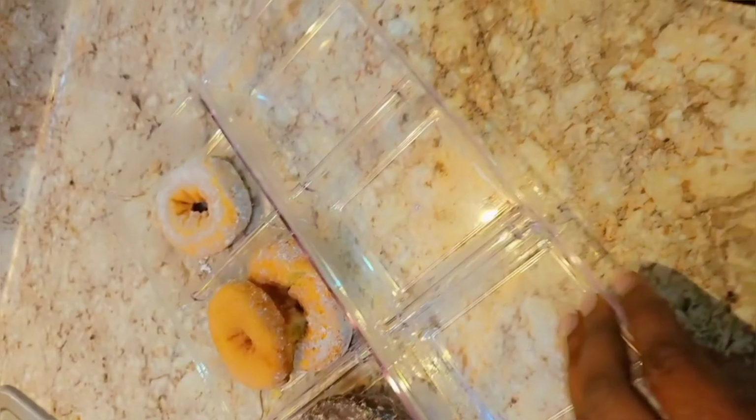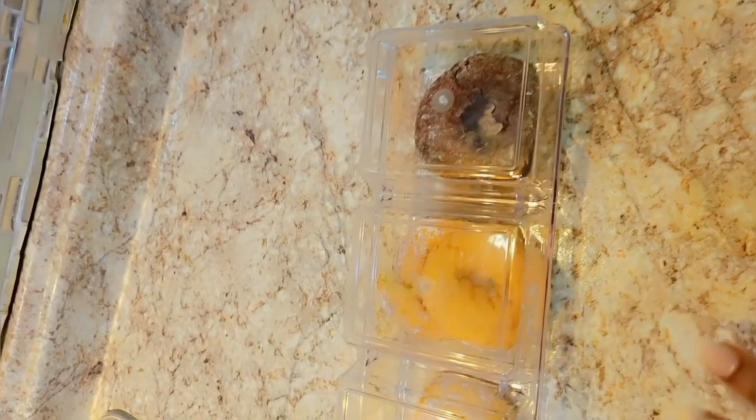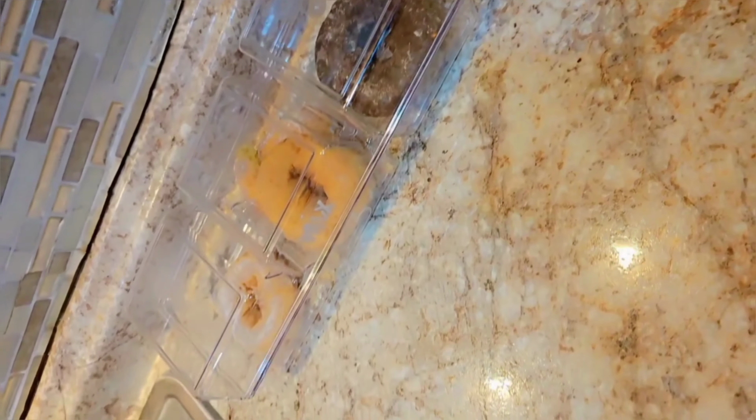But I wanted to show you guys, they're from Dollar Tree. They're like Dollar Tree storage containers. Line it up, put a piece of tape at the back of it. I also use this for s'mores with the chocolate, the graham cracker, and the marshmallow. I use it for so many different things. I put the mixed bell peppers in them. Love this.